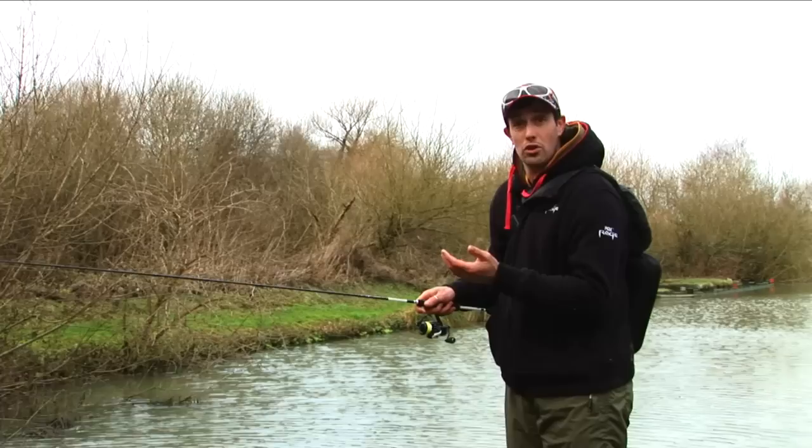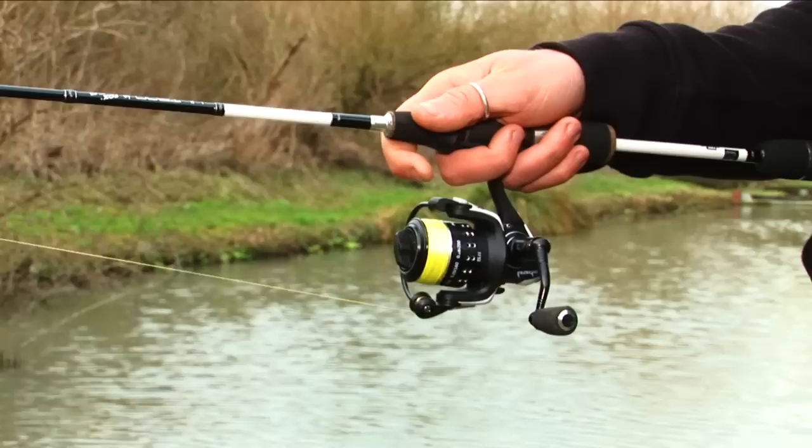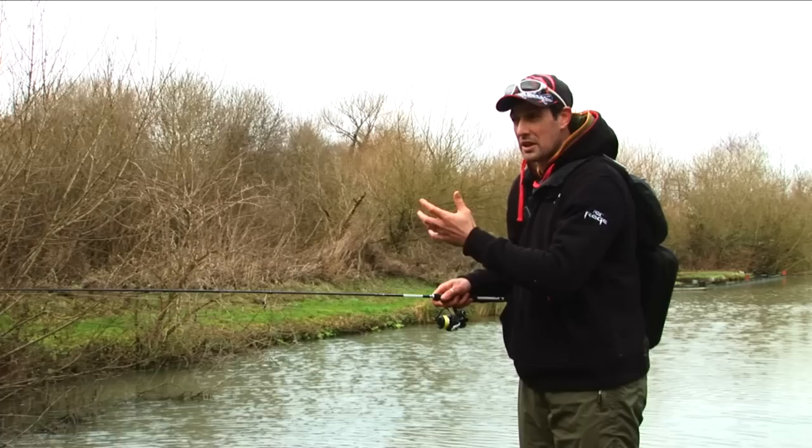So you don't crank it in as you would with a plug or a spoon or a spinner. It's a case of just gently, you can work it on the spot, just with gentle shakes of the rod tip, little lifts and drops. And by having a tiny bit of slack in the line, that means that any action that you put into the lure with little lifts and drops are actually imparted into the lure as opposed to being taken up by just pulling the weight forward along the bottom.